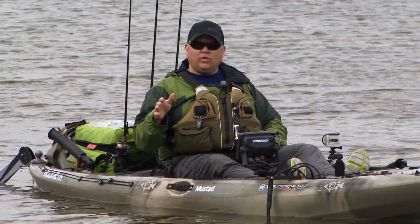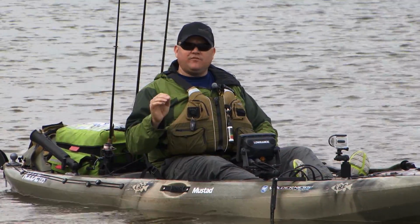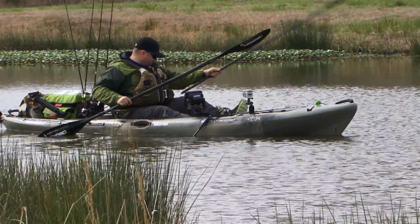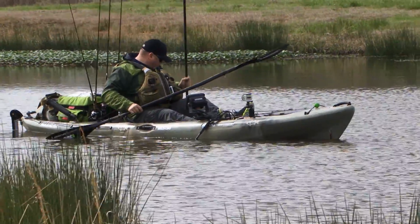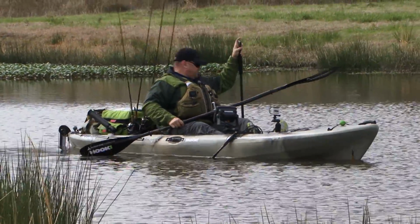Managing your boat position in the wind is probably one of the most difficult things about fishing from a kayak, but you can simplify that process with a few key additions to your arsenal. I've already talked about using the stakeout pole with the anchor trolley. In fact, I'm using that to hold me in position for this segment.